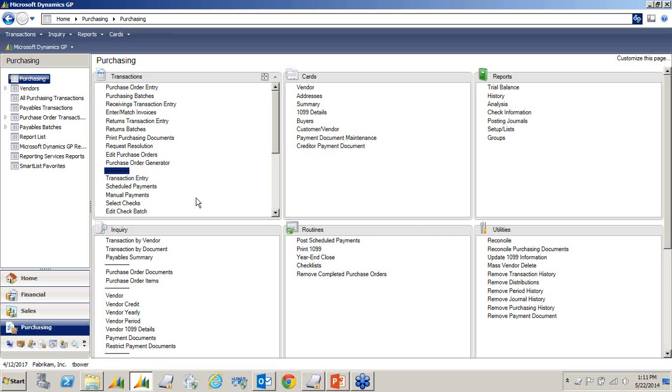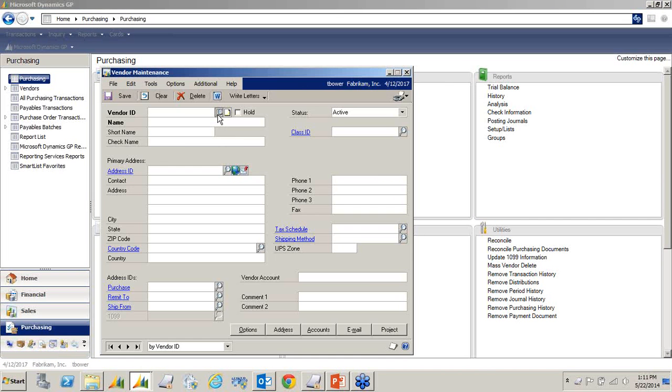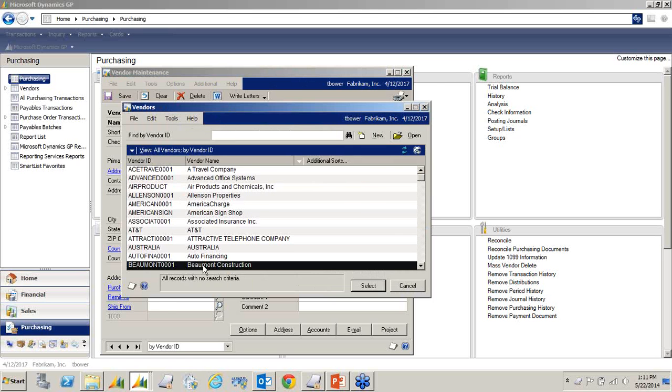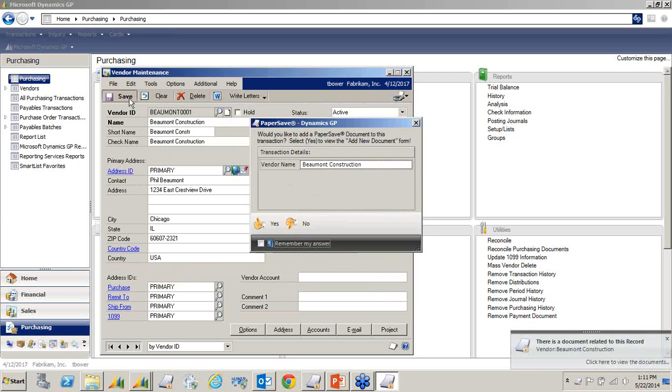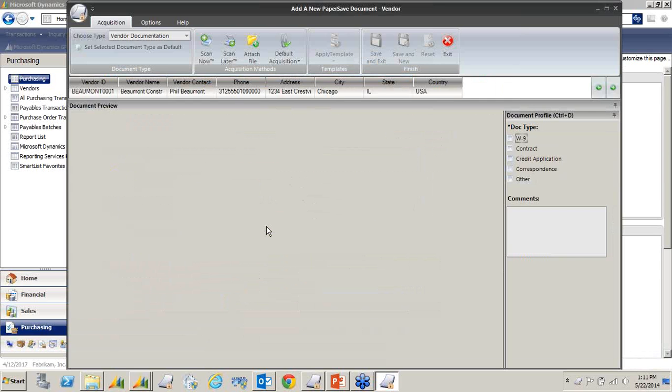So to get a document into the system, how do we navigate through our host ERP application? Well, we are just going to open up a record or create a record, and then just by clicking Save, you'll notice it prompts me, do I want to add a document? And I can say yes or no. I can also have the system remember my answer in case I don't want this popping up in the future.